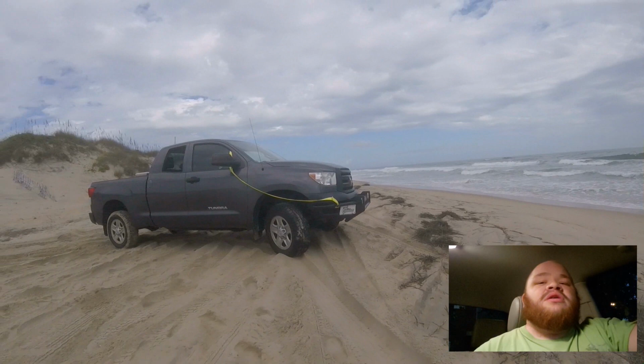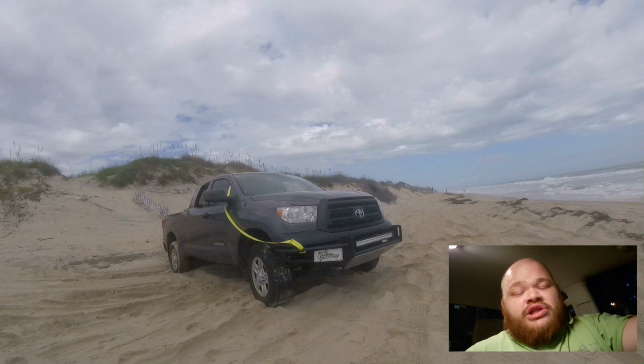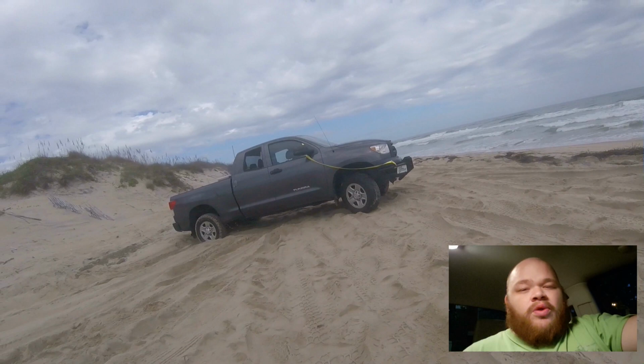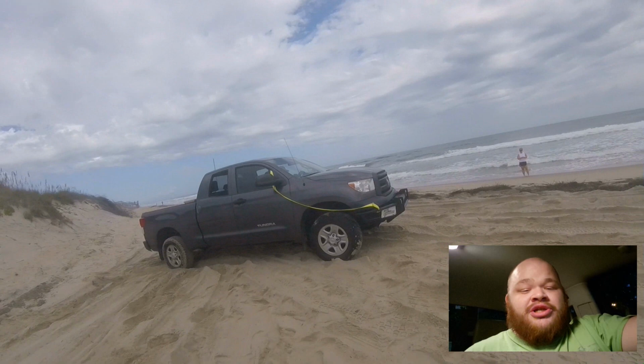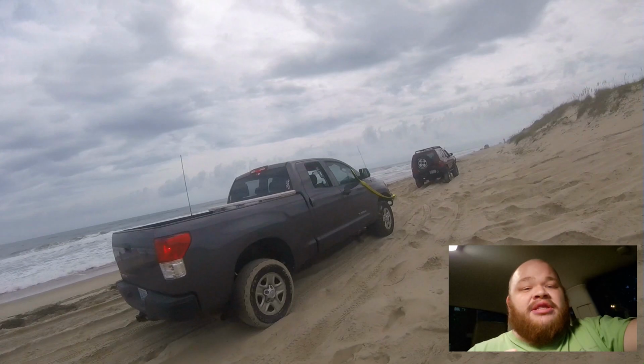Tip number 4, momentum. Once you start, you do not want to stop. And tip number 5, lower your tire pressure. I was running 14 to 15 PSI all the way around. This lowering your pressure is going to give you a larger contact patch and allow your tires to float over the sand versus trying to plow through them. Staying on top of the sand is the most important part, and that is definitely the most important tip.